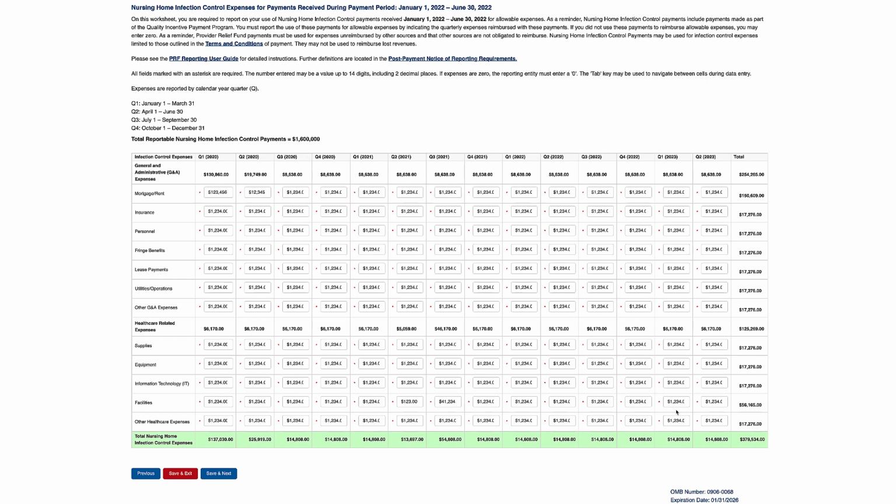All data entry fields on this page are required in order to proceed to the next page. If there are no expenses to enter for a category or calendar quarter, you may enter the number 0 in each data entry field. You cannot report more than the payment amount shown. Once completed, please click the blue Save and Next button.